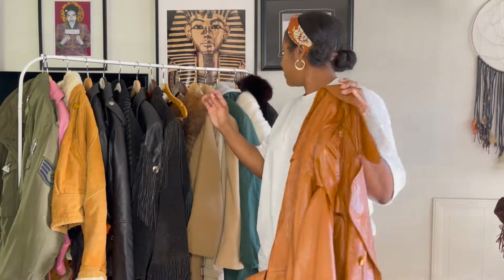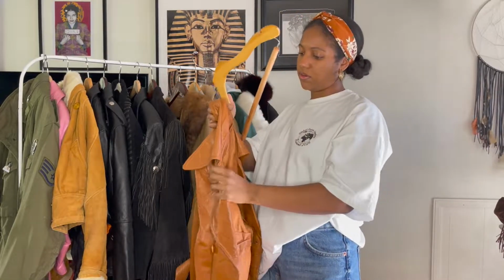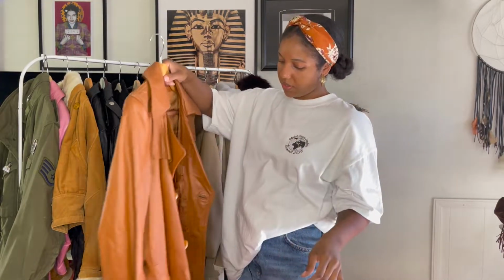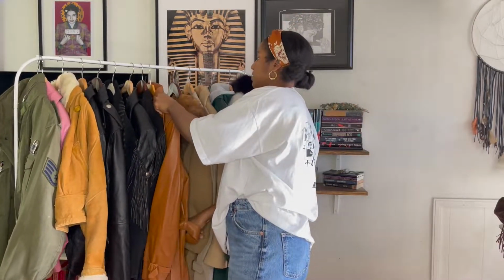I do have another leather trench coat here on the rack that I will end up showing you as well. But this one is just so cool. I couldn't believe that I found this one, and I believe this one was $20. I don't have anything on this rack that cost me over 50 bucks.